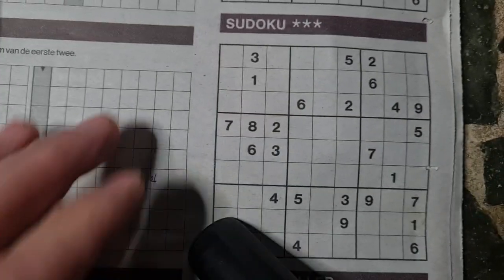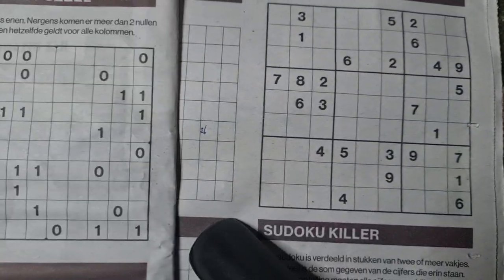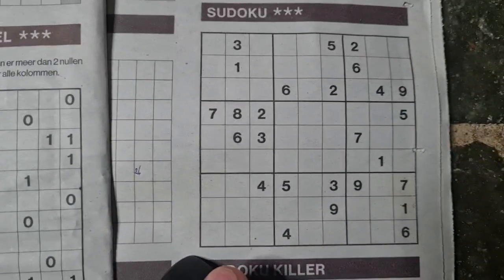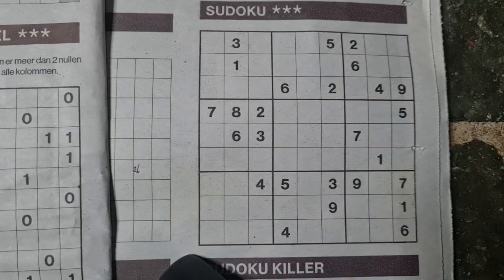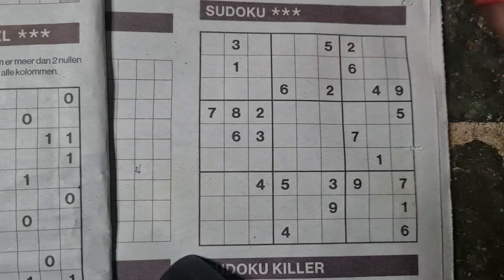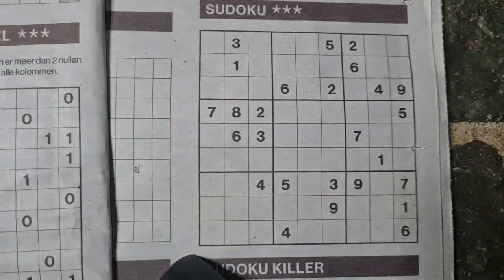Let me start with this one, the three stars. All right, come on. The three stars Sudoku number 6391.